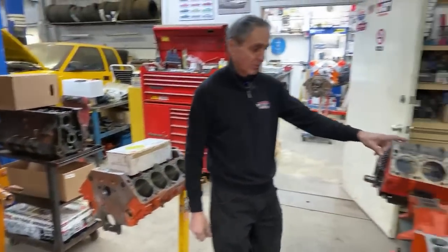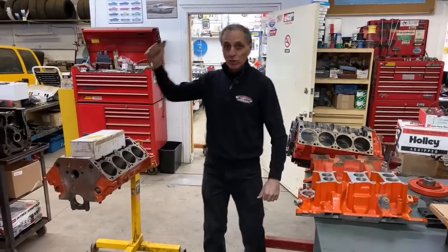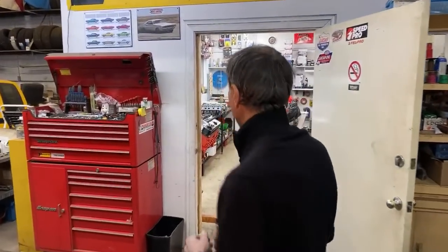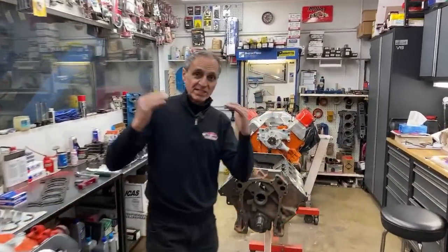And this is another one that belongs to Ron in Ontario, which I've got his block right here, which I installed his pistons, and I zero-decked it. And let me show you what I mean by zero decking.